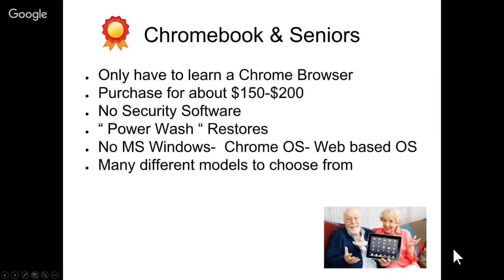The next slide goes on Chromebook and seniors. The only thing you have to really learn if you want to use a Chromebook is how to use a Chrome browser, because the browser is how a Chromebook works, and that's it. And we're going to talk a little bit about the Chrome browser in a minute and how that works, but that's all you really need to know.